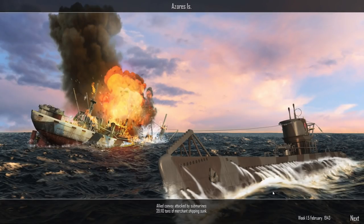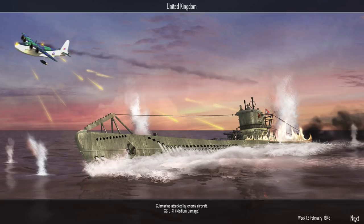Meanwhile, in the Azores Islands, Allied convoys attacked by submarines, 39,110 tons of merchant shipping was sunk. In the United Kingdom, submarines attacked by enemy aircraft, U-41 has received medium damage.